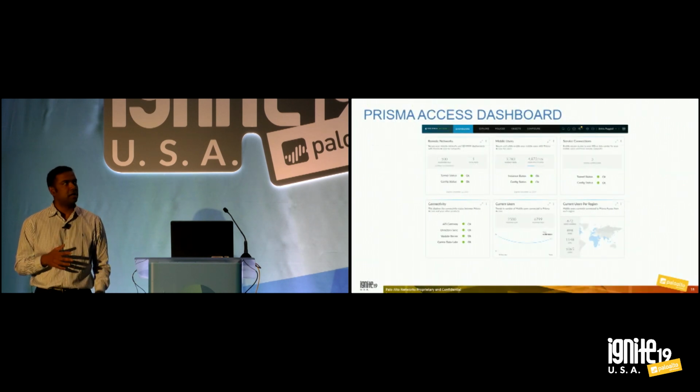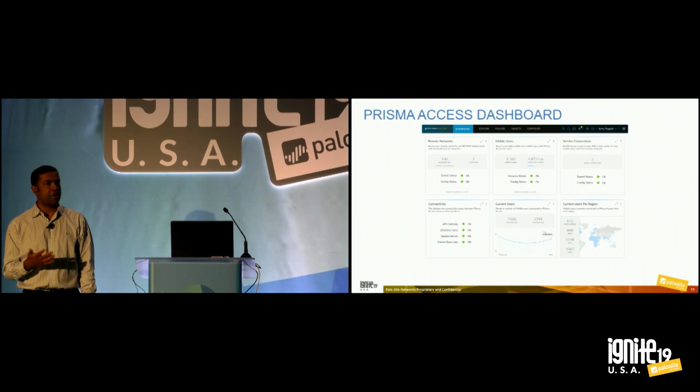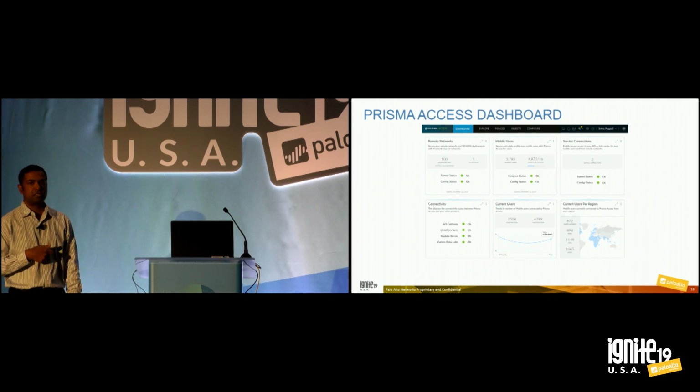Once that is done, from a dashboard, you will be able to see that the service is running and operational. It will tell you metrics about how many users are currently connected, what's happened over the last few days, how many users are using the service, and in what worldwide regions they are using it. So you'll get lots of metrics and data from this portal as well.